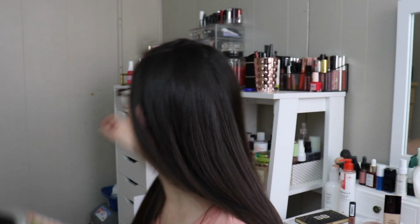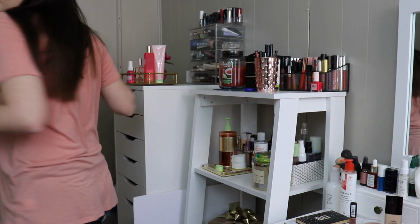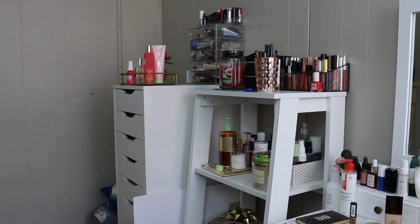I really like this scent, and I like the one that's blue. Okay, I like the one that's the coconut water and mimosa too. Of these, those are the two I've tried so far.